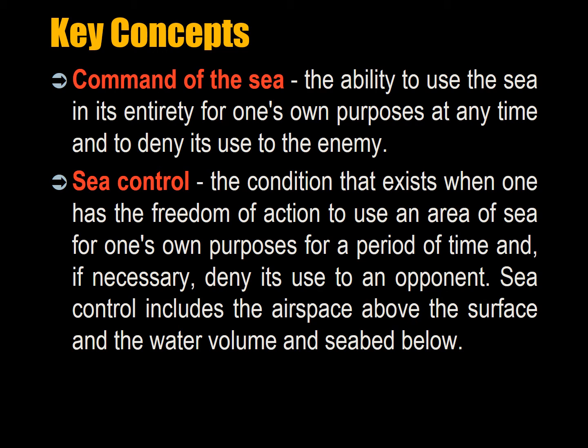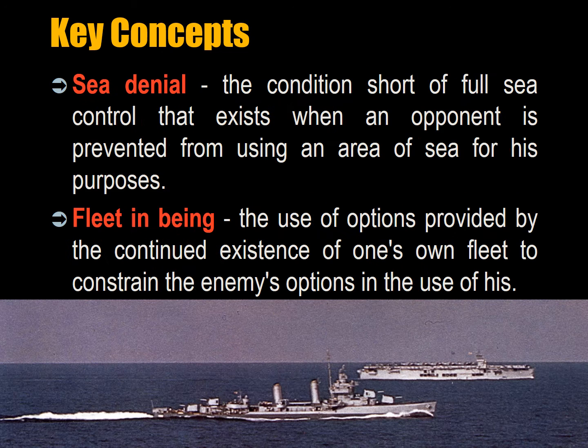Now, these are some of the key concepts that are important to know in naval strategy. First is command of the sea. This is the ability to use the sea in its entirety for one's own purpose at any time and to deny its use to the enemy. Sea control. Sea control is the condition that exists when one has the freedom of action to use an area of the sea for one's own purpose for a period of time and, if necessary, to deny its use to an opponent. Sea control includes the airspace above the surface and the water volume and seabed below it. Sea denial. Sea denial is the condition, short of full sea control, that exists when an opponent is prevented from using an area of sea for their purposes.